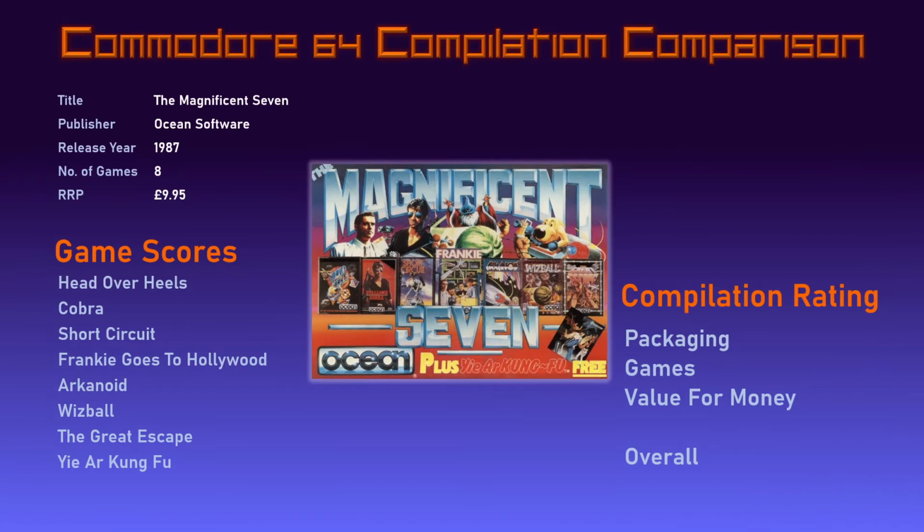There we go then, those were the 8 games that made up the Magnificent Seven, and there's no doubt this compilation was hugely appealing at the time it was released, with an excellent variety of genres and some games with real depth. You got 2 uniquely original games, 2 conversions of popular arcade games, arguably the 2 best isometric adventure games on the system, and 2 movie adaptations from the period where, to be honest, Ocean was still trying to work out what made a good one.